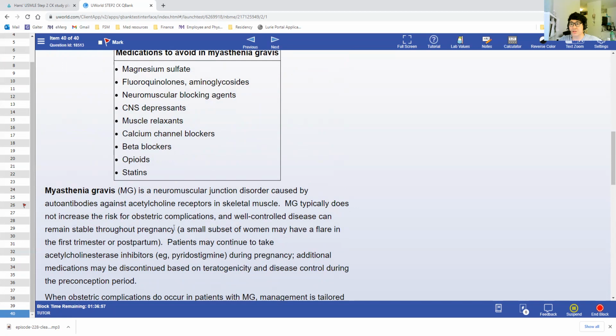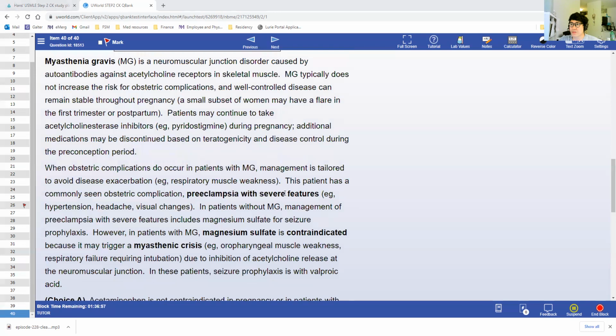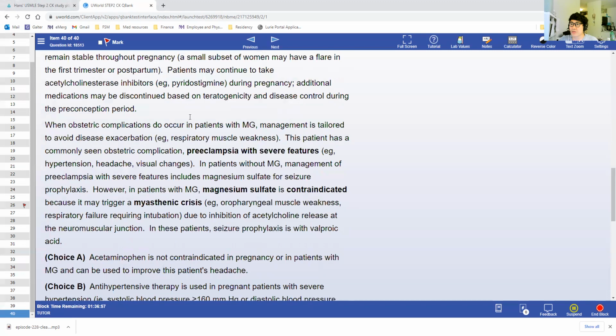All right, myasthenia gravis is a neuromuscular disease. Patients can continue to take acetylcholinesterase inhibitors during pregnancy. In patients with MG, magnesium sulfate is contraindicated because it may trigger myasthenic crisis due to inhibition of acetylcholine release at the neuromuscular junction. Is it because magnesium can kind of push away the calcium and then the calcium can't go in, which means that the acetylcholine can't go out? Maybe.